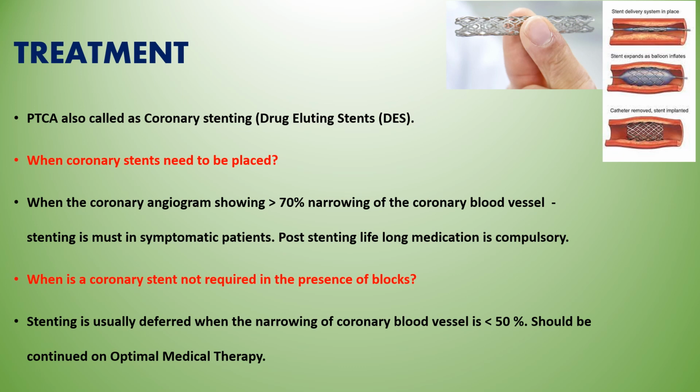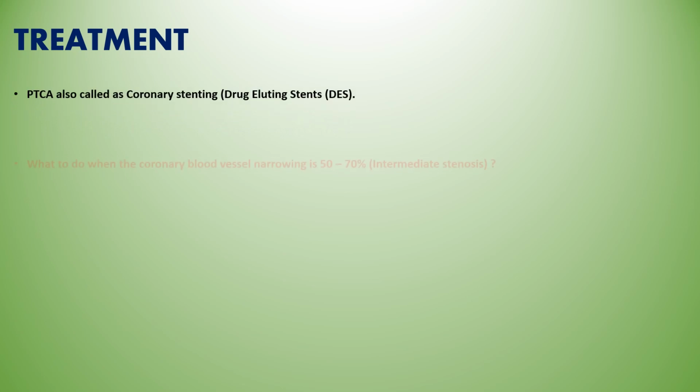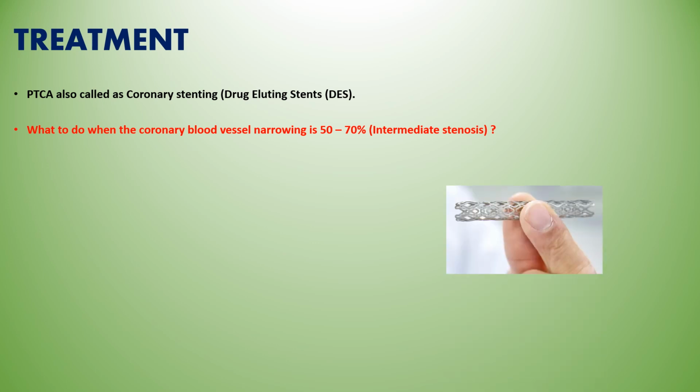What happens when it is between 50 to 70%? We call it intermediate stenosis. So what happens when it is there? What will we do?